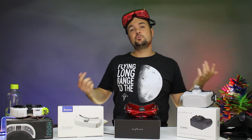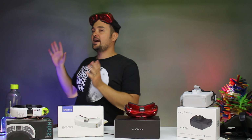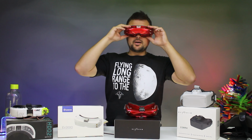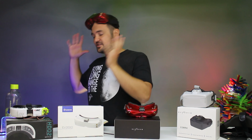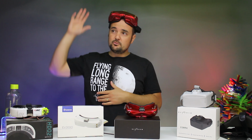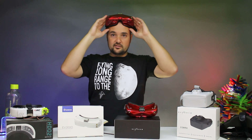Also, if you would like to think about upgrading to digital in the future, you don't have to just go and buy DJI stuff. You can also use these with the SharkBite system as well. So if you think, man, I like the idea of a digital system, but I'm not going to be buying a whole new setup by going DJI, what other options do I have? Well, I'm going to get SharkBite, but I really like the Skyzone goggles. Don't worry, you can still use these.